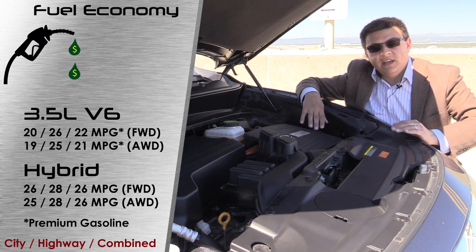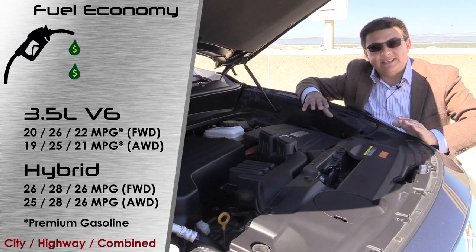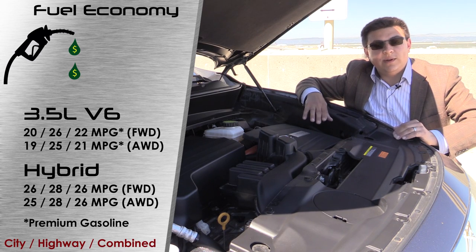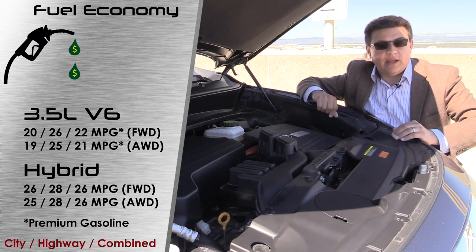This vehicle, the all-wheel drive system is always on, which is a little bit more fitting to a luxury vehicle. Now, if you opt for the hybrid system, it does increase the fuel economy to 26 miles per gallon city, 28 on the highway, with a combined rating of 26 miles per gallon. Again, if you get the all-wheel drive system, it cuts things by about 1 mile per gallon across the board.